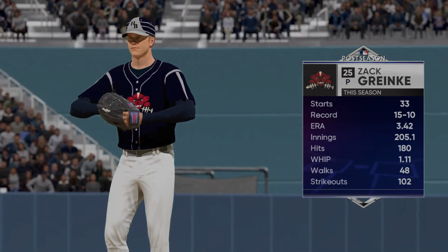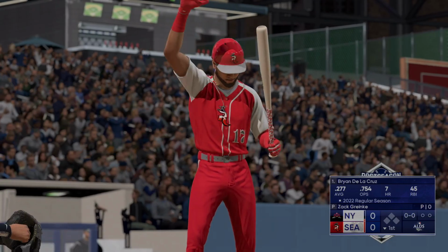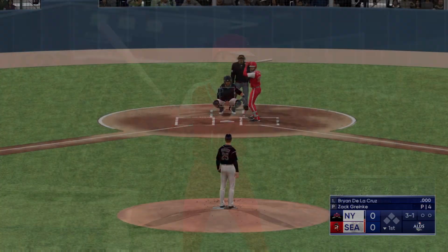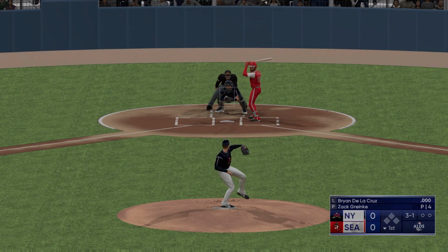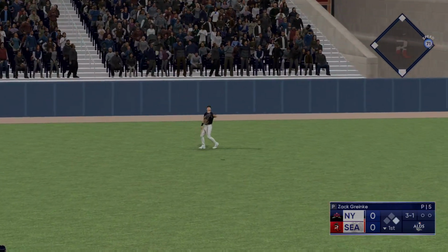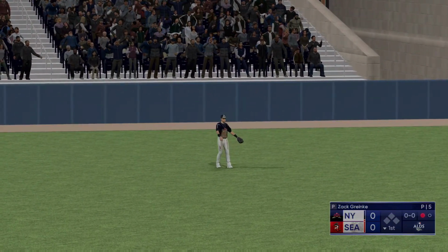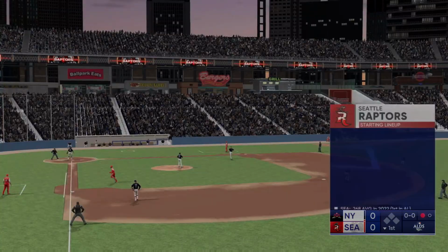Only 102 strikeouts, so that's definitely not a strong suit for him, but a 1.11 WHIP. So, yeah, Zach Greinke, for a 37-year-old starter, had a pretty good year out of the number 3 spot in this rotation. There's Brian De La Cruz. He's going to fly it to Christian Yelich there in left. That's the first out.